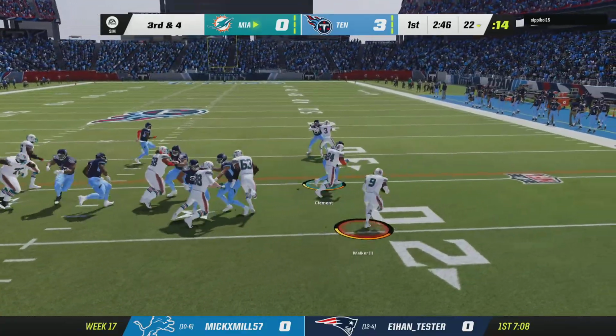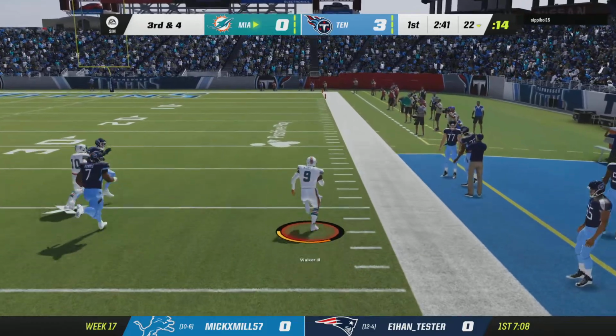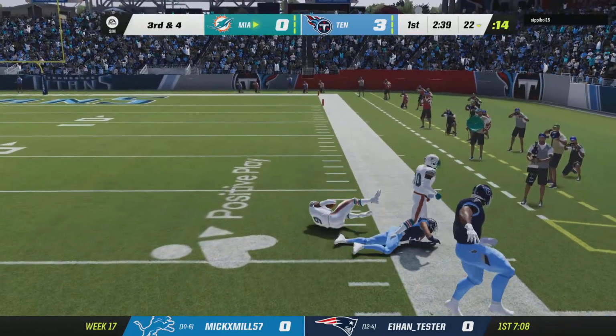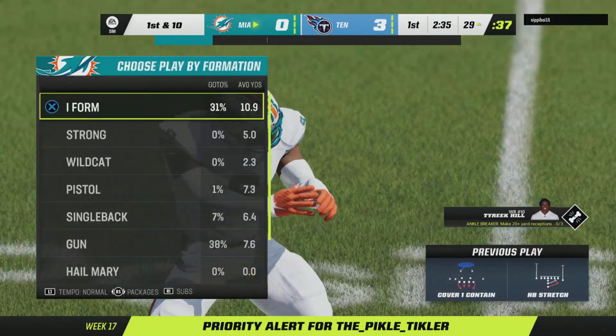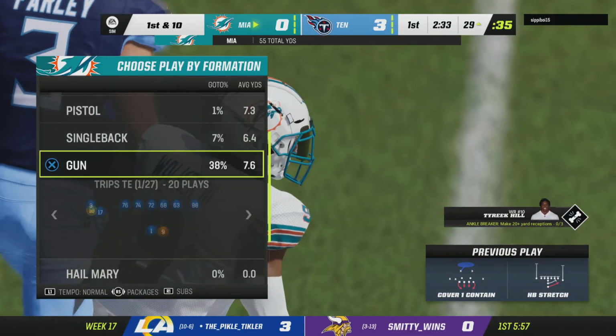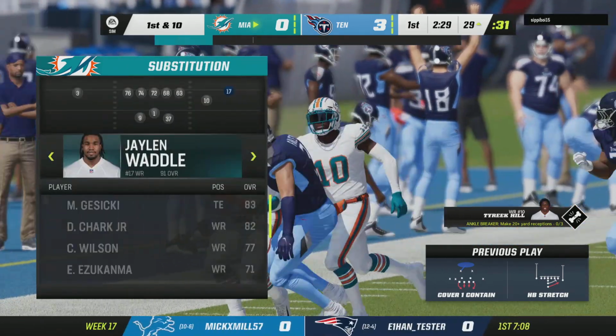On 3rd down, here's Walker. And some room to maneuver. And all the way down to the 29. 55 rushing yards for him now in this one as he is closing in on 1,800 yards for the year. You were telling me this yesterday.